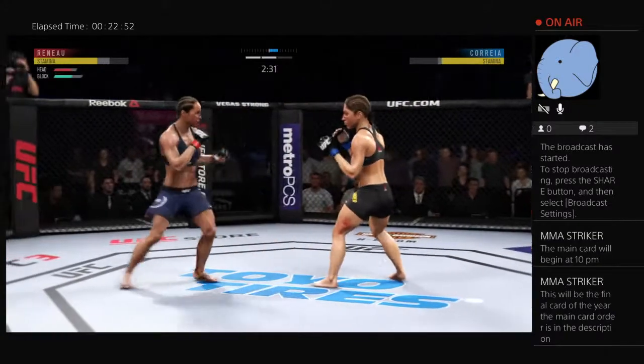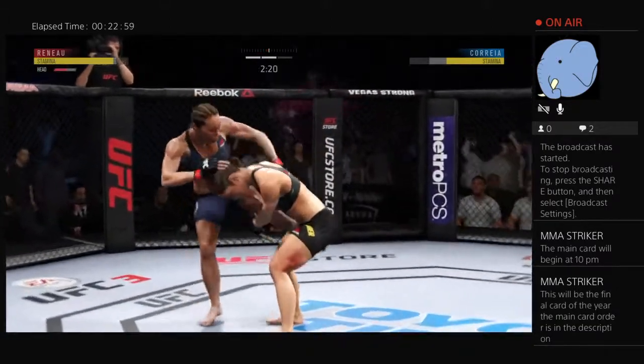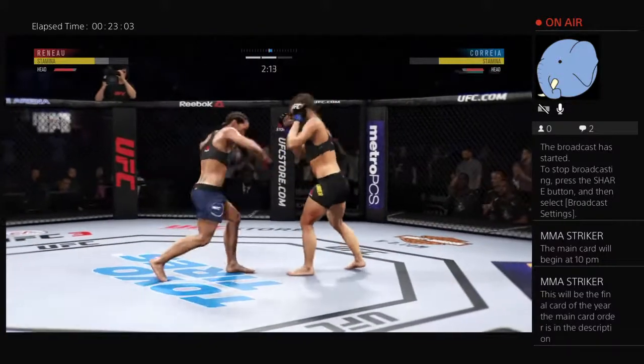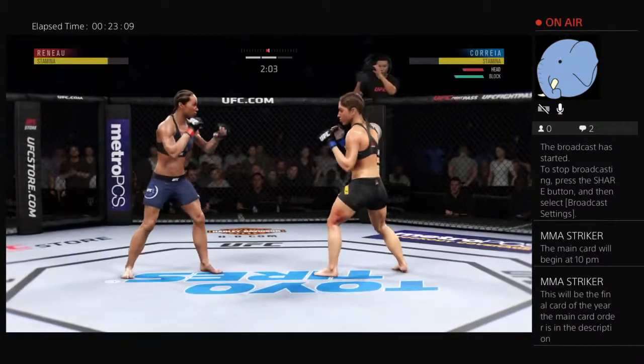Well, she has certainly picked up the pace here in round 2 and is starting to find herself in the pocket a little bit. She was a little bit hesitant in round 1. No hesitancy whatsoever here in round 2. She has clearly found her rhythm and range. Straight to the body there by the Brazilian Betch Correia.